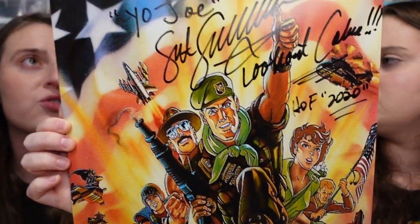And we got to meet Sergeant Slaughter. We got to meet him again. The first time we met him was in Augusta, Georgia, for the G.I. Joe Con that happens there every year, around August. And we met Sergeant Slaughter there for the first time, and he was great. Loved the interaction. And so we saw that he was coming to Comicpalooza, and we were like, let's do it again. And, yeah, so we did.